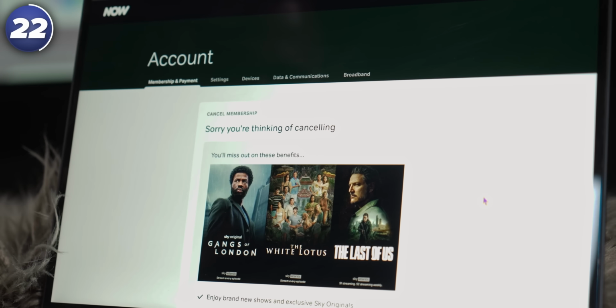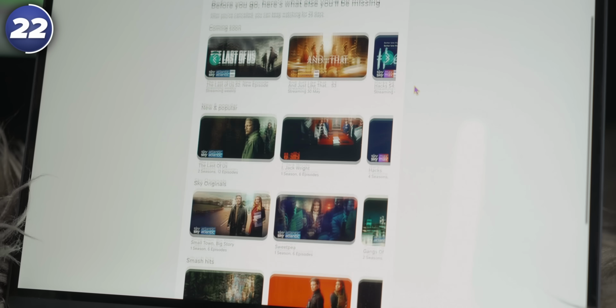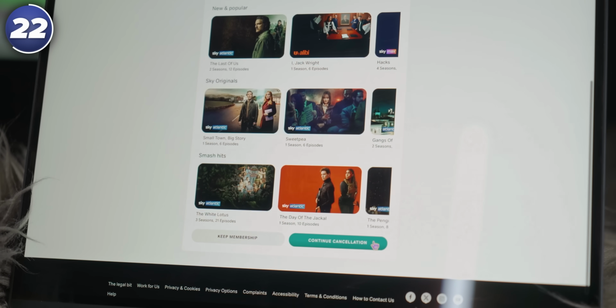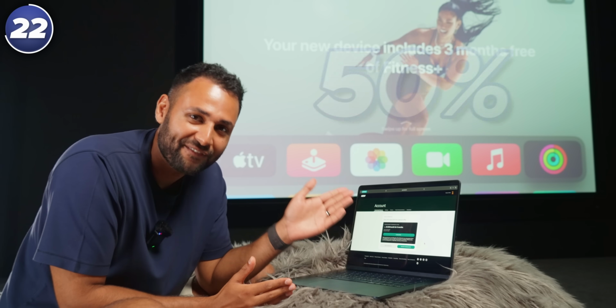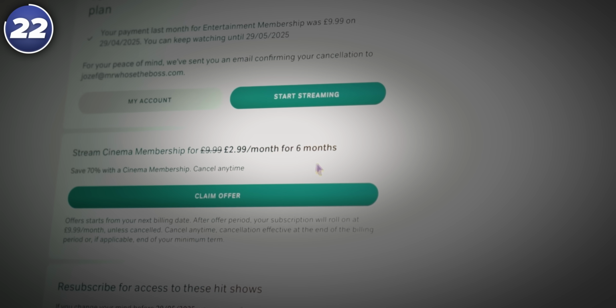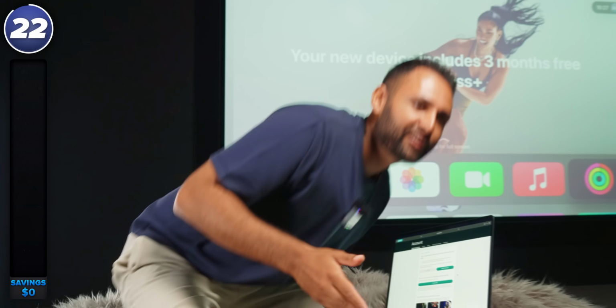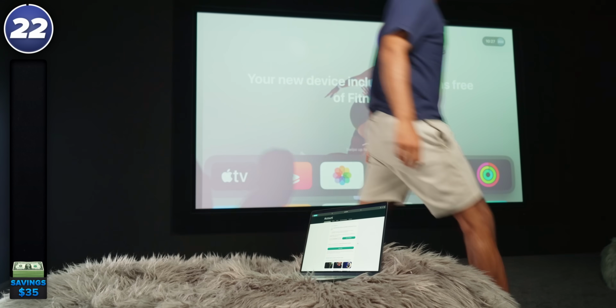Then it tries the hard sell. It's like telling me all the things I'm going to be missing out on. Continue cancellation. And then look at this. Before you go, here's what else you'll be missing. And it's only when you click continue again that they properly get down on their knees and beg you with a 50% discount. And then if you decide you want to give them the boot one more time, there's a pretty decent chance they will make an even better offer to you. But whatever happens, you're saving at least the equivalent of $35. So let's keep track of how much we're saving on this bar over here.